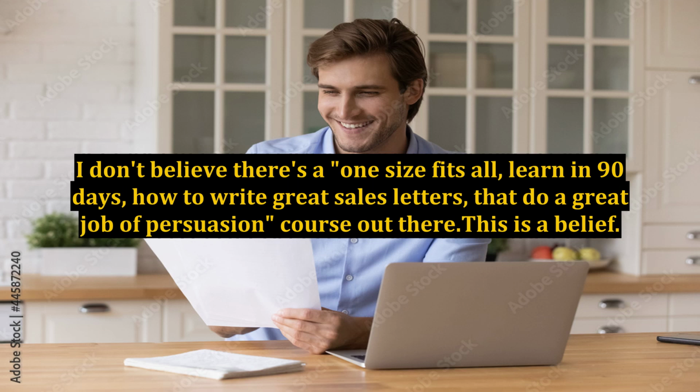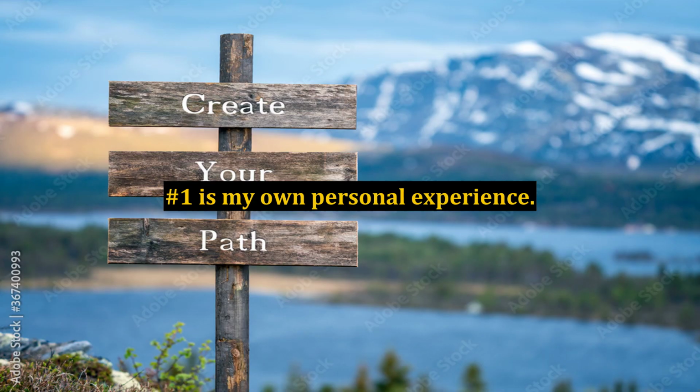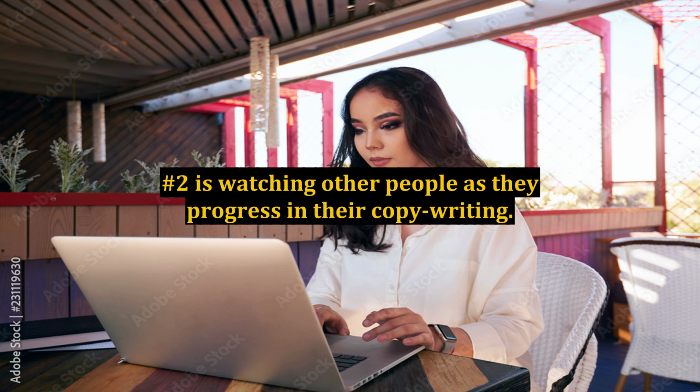I don't believe there's a one-size-fits-all, learn in 90 days how to write great sales letters that do a great job of persuasion course out there. This is a belief. That's my belief. There are two places that I get that belief. Number one is my own personal experience. Number two is watching other people as they progress in their copywriting.